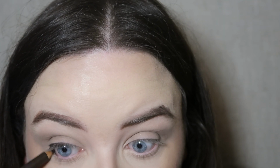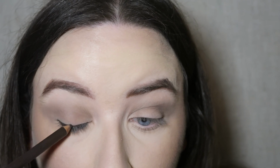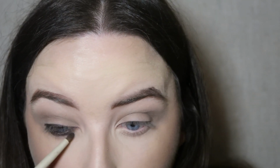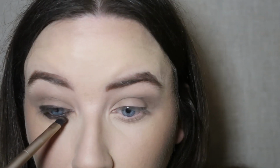And I'm going to go along the bottom too. This is where we can really start to grunge it up and be a bit messy. And I'm going to take my favourite pointy brush and just start blending that out. Then I'm going to take just some dark, browny black eyeshadow, and I've taken a really thin brush and I'm just going to start buffing that.